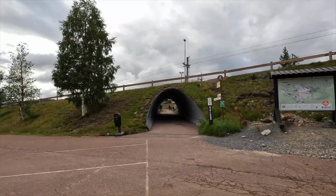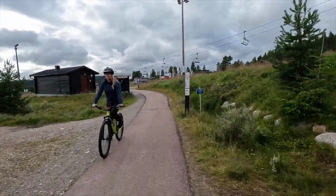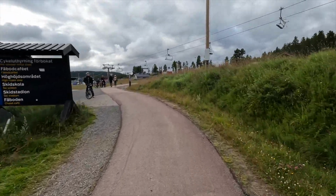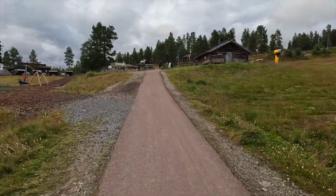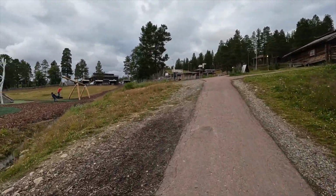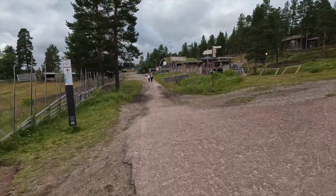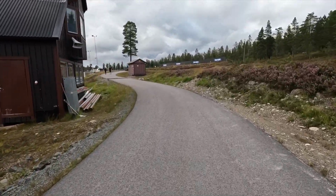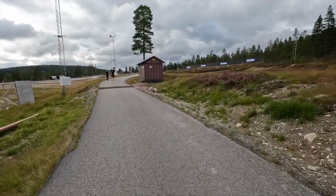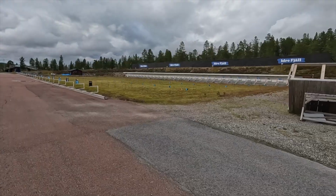and here we go. So the first thing you're going to do is cross this short tunnel, and head out in a brief uphill towards the skiing stadium, which is just outside. You can see it in the background. Enter the stadium. This is where biathlon is practiced in the winter. It's pretty cool with the stadium, the shooting range.